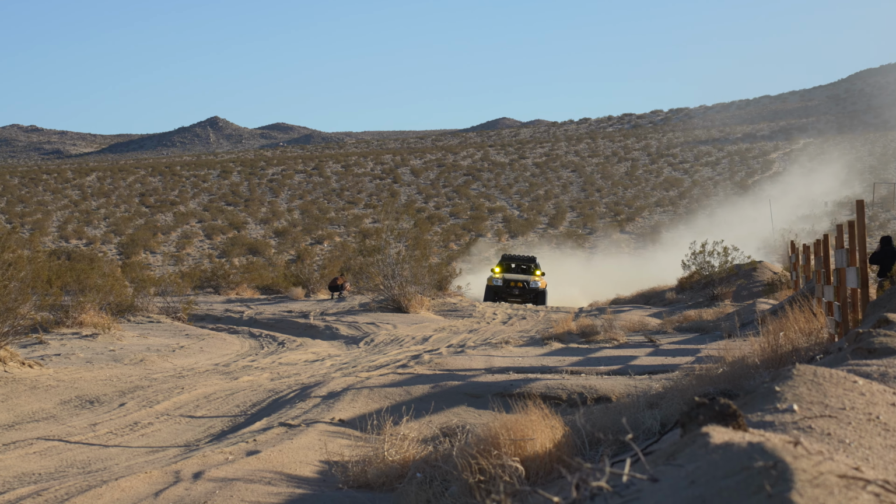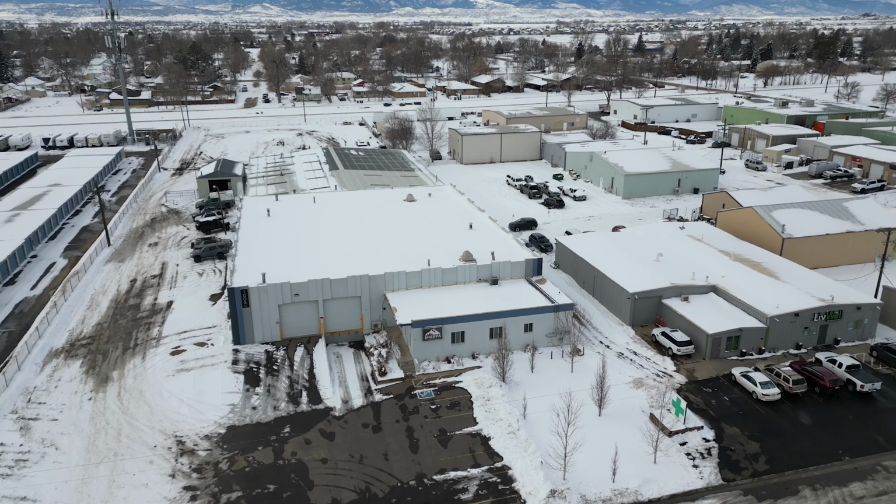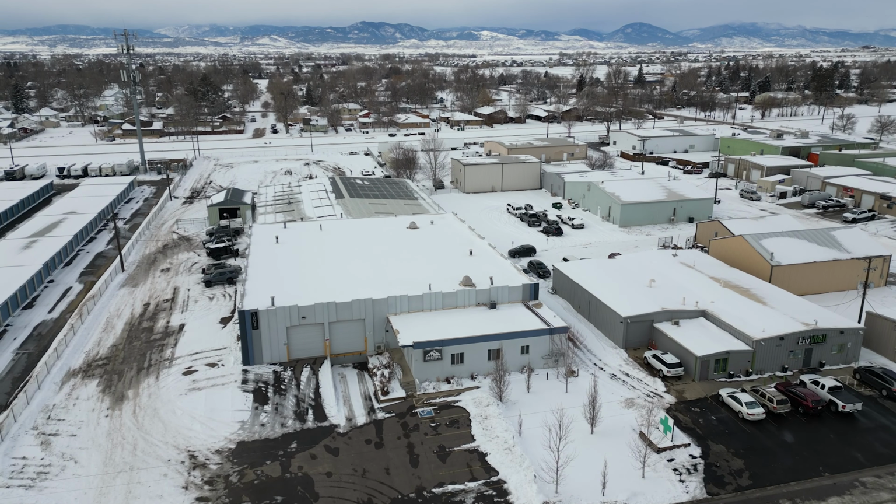And to see what it really looks like from an outside perspective, we first caught up with Alex Fleming and his team at their Sherpa Equipment headquarters located in Loveland, Colorado.